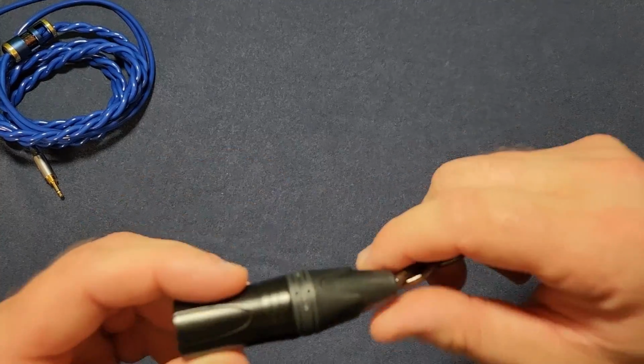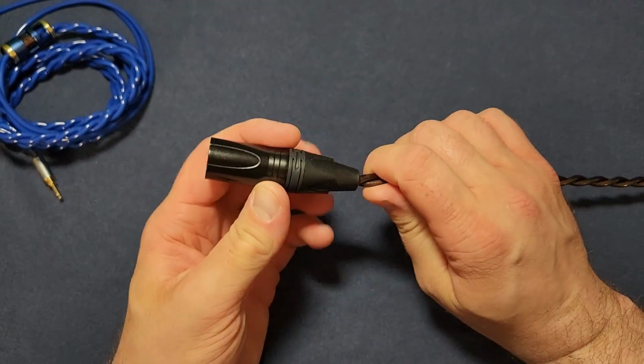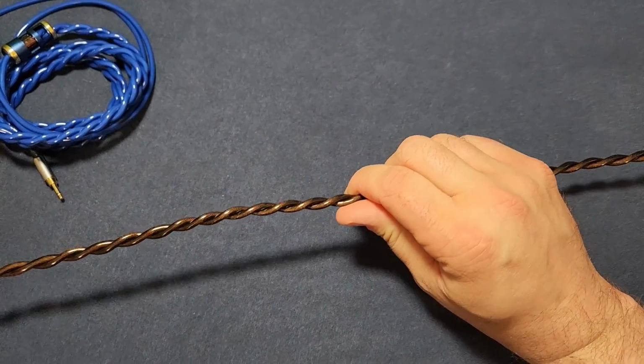But we have, let's see, what kind of connector type is this? There is no name on it, but we have 4-pin XLR, and there are different options for the amp termination here on the headphone version. Just about any kind of termination you need, you can order on their website.